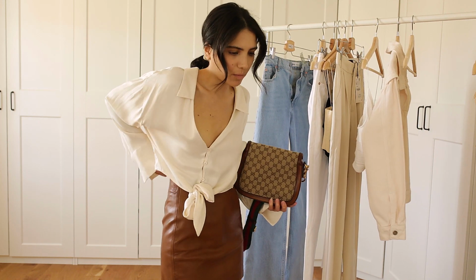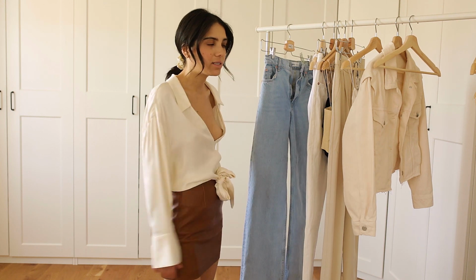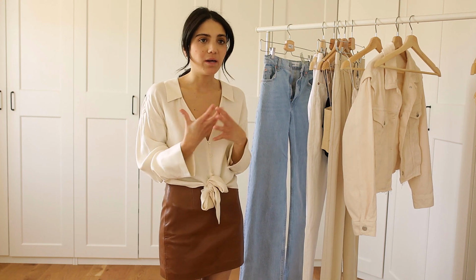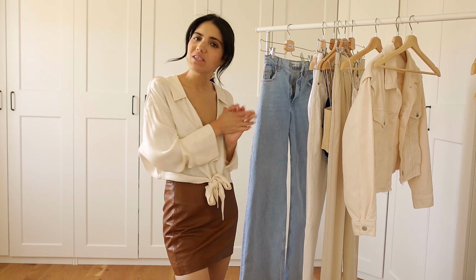Okay, this is really annoying, by the way. Officially giving up on this top. It's just not really working. It's the size, and it's moving a lot as well. I don't know if I want to order it again. It's super pretty, it's very nice, but at the same time I have some issues with it, so I don't know if it's a keeper.